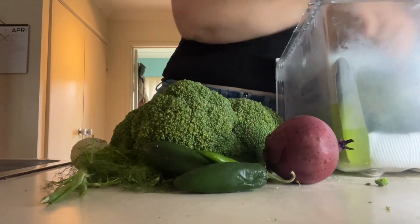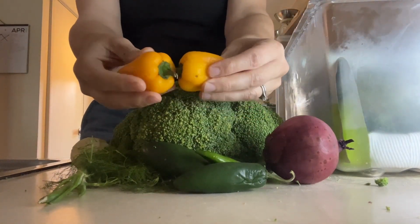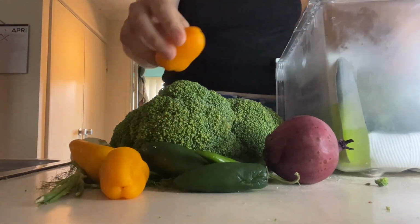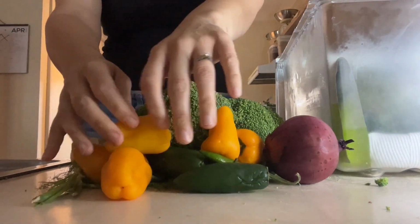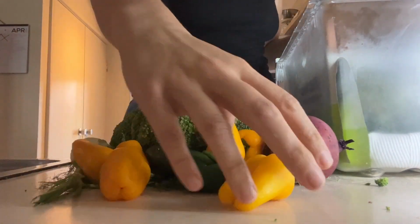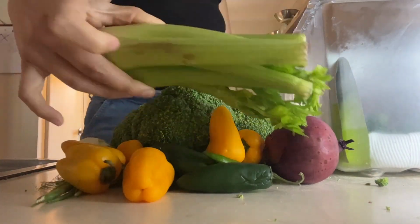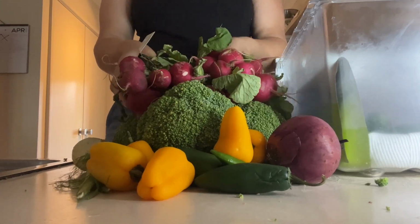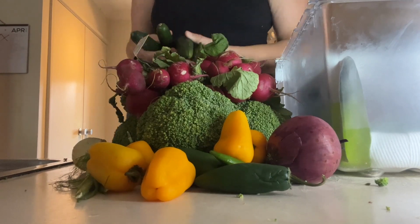Another pepper. These are little snacking peppers. I'm not sure if they're good or not. They're feeling a bit soft. We're going to have a look at those. We've got more of them here. Whoop. Come back, little pepper. We've got some celery here, which is going a bit slimy in some spots. We've got some radishes. They really need to be used up. And some cucumbers that need to be used up.